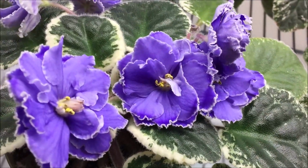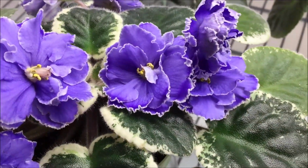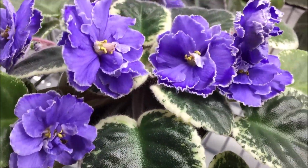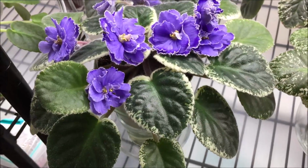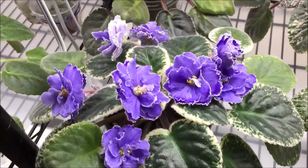I love the blooms for their color, and they're very full double. And they also have a beautiful frilled light edge and beautiful foliage variegation. It's a larger growing standard.